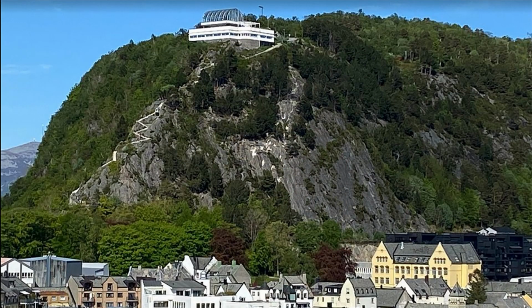Then the next day, the ship docks in Aksla Mountain, Norway, and I want to be able to do the Fjellstua Viewpoint on Aksla Mountain, which is free, but they said to expect to spend between $10 and $20 US at the top, where there's like a little restaurant and whatever.